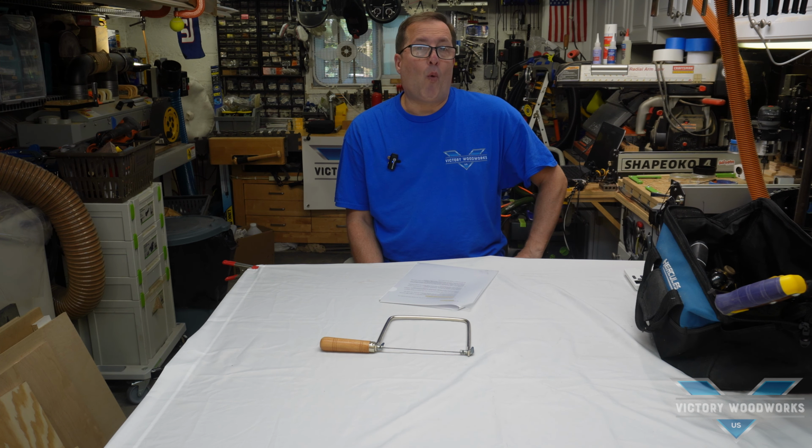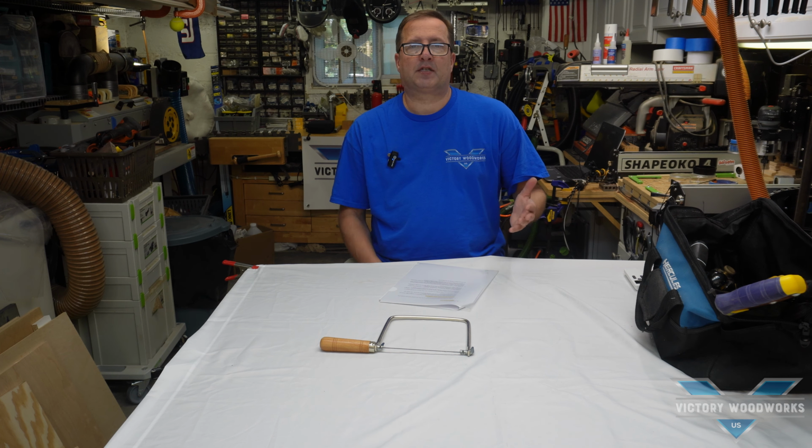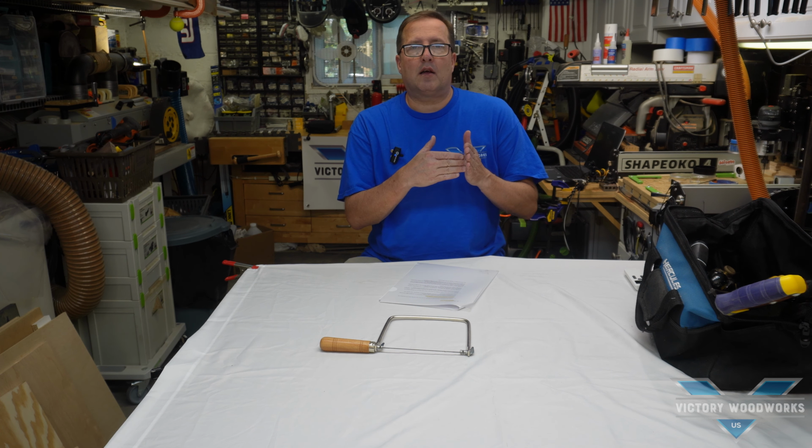Coping saws cut a wide variety of materials, from thin veneers to thicker pieces of wood. The thin kerf, the width of the saw blade, results in minimal material waste, making it an efficient tool for making delicate cuts without removing excessive wood. Coping saws are commonly used for coping joints, especially in woodworking projects involving crown molding, baseboards, and other trim work. Coping involves cutting the end of one piece to fit snugly against the other piece, ensuring a clean and seamless joint.